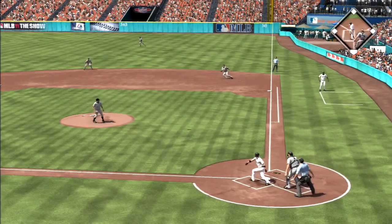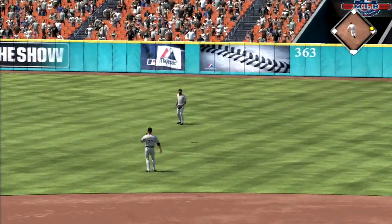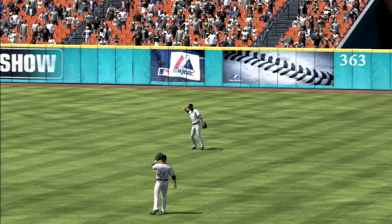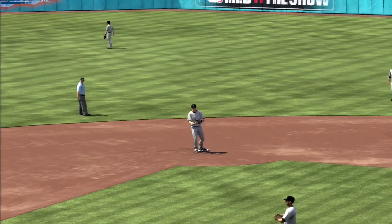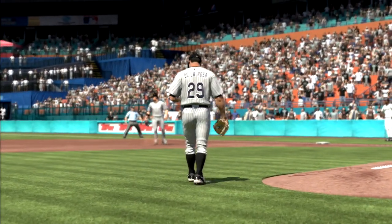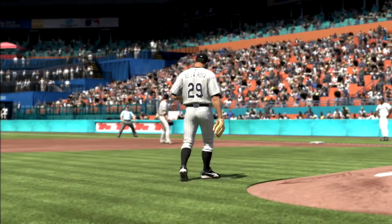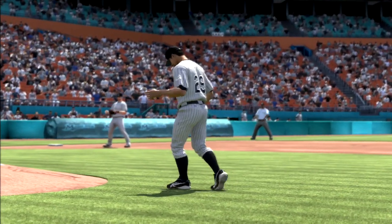Now a ball lifted high in the air towards shallow right center field. Fowler will wait on it. 1 down. This is a good job of turning the page as a pitcher. You've already given up 3 in the inning. You've got to keep your wits about you and finish off the inning strong. That's a good first step.